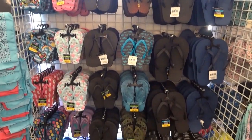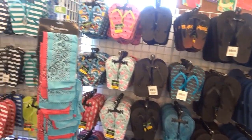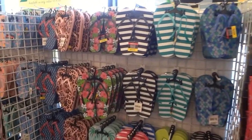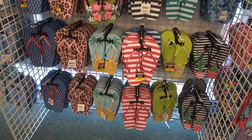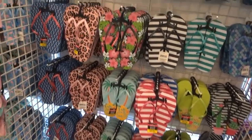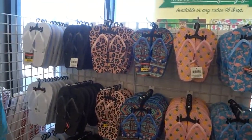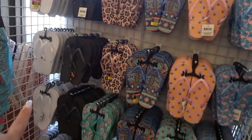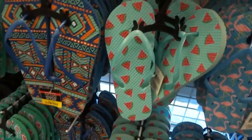Look at all these chanclas. They got chanclas for days. Look at all these fun colors. Look at these. These are so cute. And they got more, wait. And there's more. And then they have just the solid color ones over here. Wow, look at these with little watermelons.